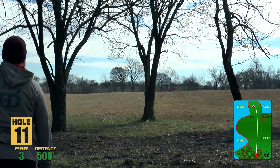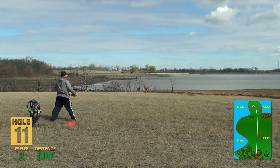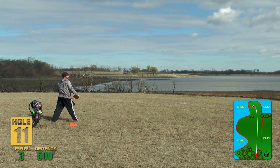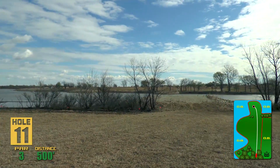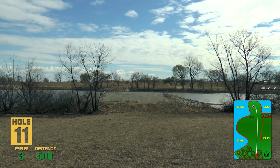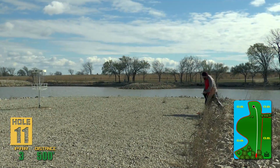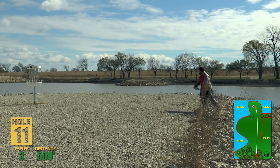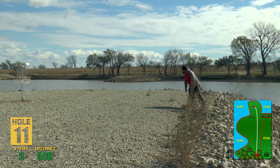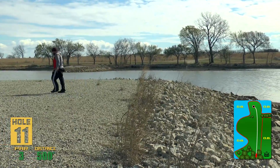All right, hole number 11 is a 500-foot par 3. Coming out of the gap, you just want to throw something nice and straight. You don't have to get too much power off this tee because there is OB left. There's a really tight OB line down the right side, and the basket sits on a peninsula. So the shot is just throw something nice and easy, fairway driver, a big mid-range down the middle, and then throw your approach into this green, and it should be a pretty easy 3, assuming your tee shot is clean.